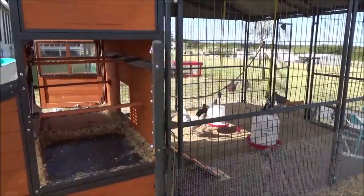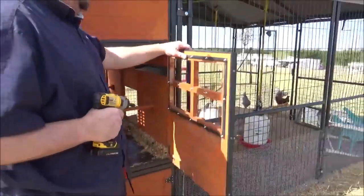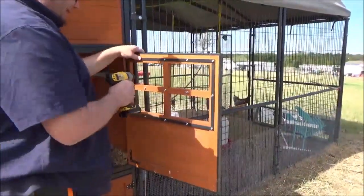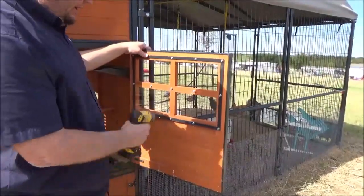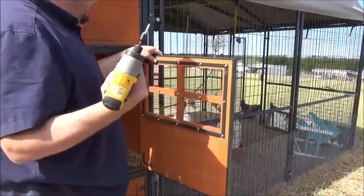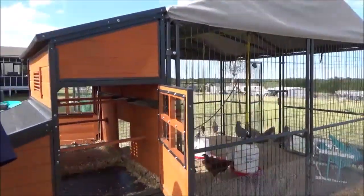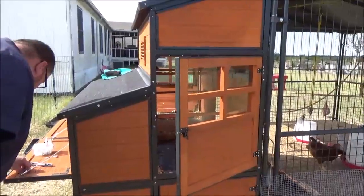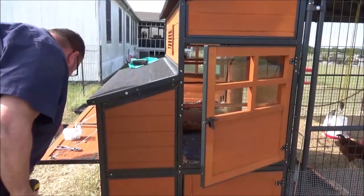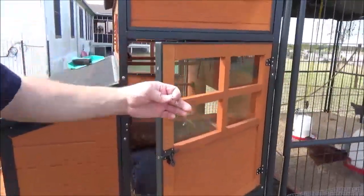Is that it? I got one more, I think. Guys, this plexiglass is almost double the thickness. I couldn't find a piece that was the factory size, so I went ahead and I'm using some self-tapping screws rather than the screws that came out of the chicken coop. Let's see if I can find one and show you.